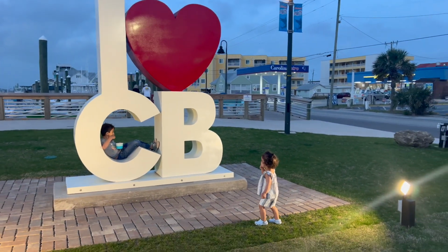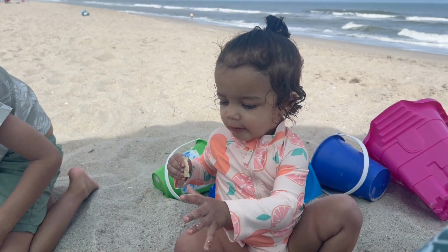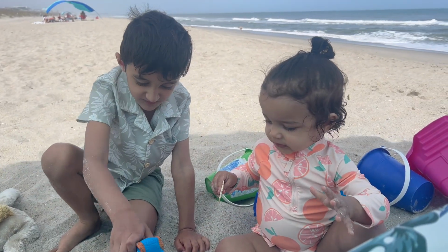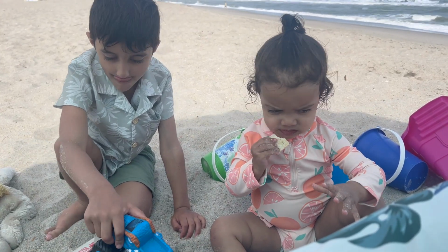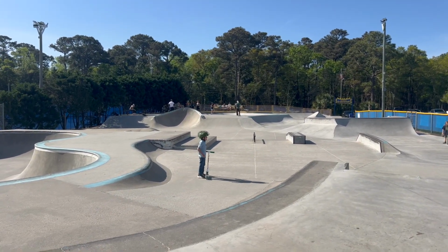We did a little trip down to Carolina Beach in North Carolina, and we had an absolute blast. Of course, we took the kids down to the beach most of the days, had our Shibumi shade out, and let them just chill out, hang out in the sand. Carolina Beach also has a ton to do for kids, which was super fun.